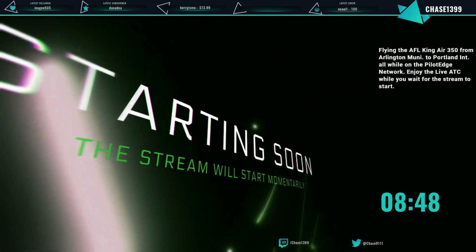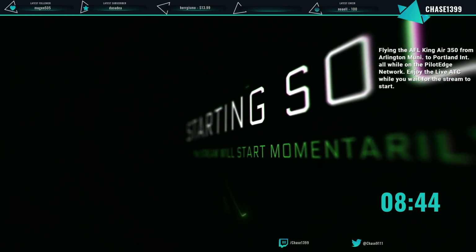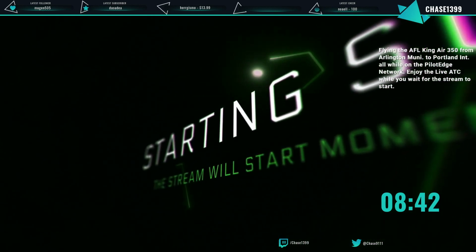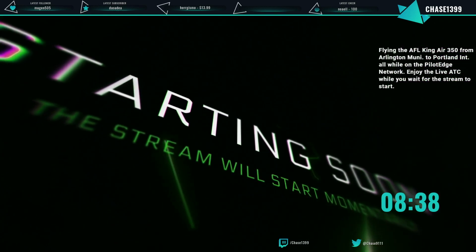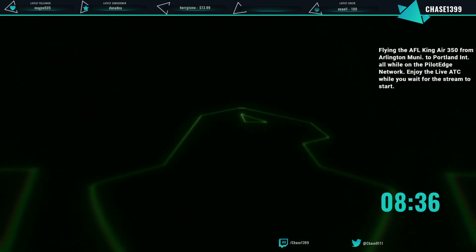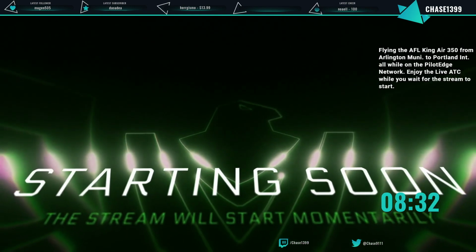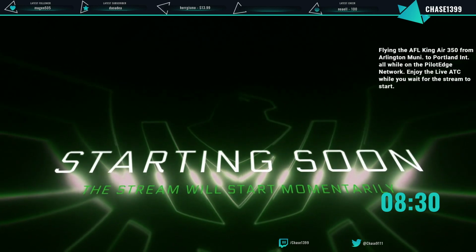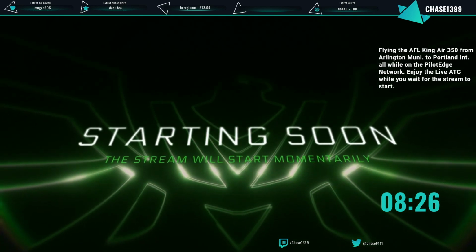1560. United 2363, heading 020, Denver 11 o'clock. 020, airport in sight, United 2363. That's right, 2363, heading 020 to join, cleared visual approach, runway 35 left. 020 to join, and cleared for the visual 35 left, United 2363. 1560.